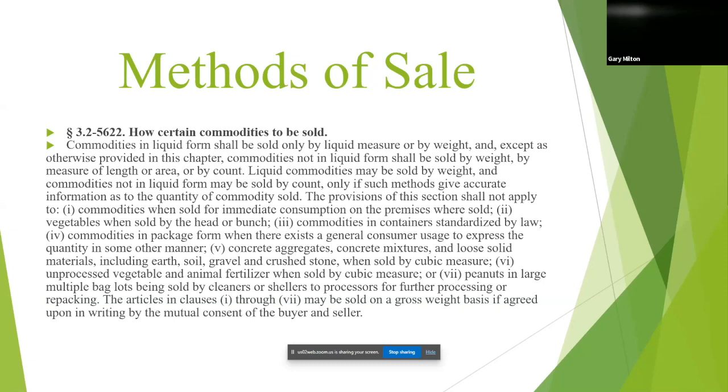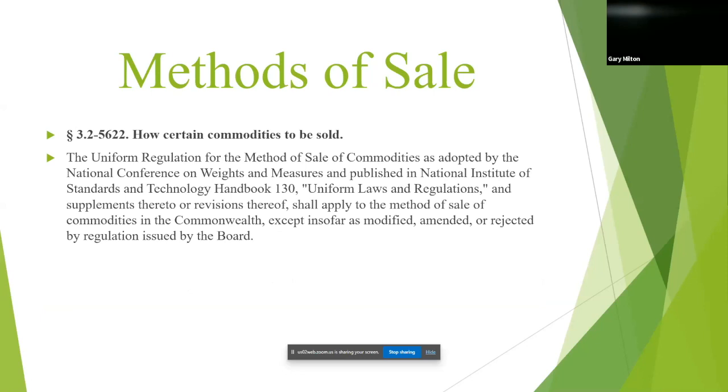Different commodities may be sold multiple ways. One thing I'll use as an example will be apples. Apples can be sold by weight, by count, or by volume. Still within that regulation, the uniform regulation for method of sale of commodities, that's adopted by the National Conference on Weights and Measures and published in the National Institute of Standards and Technology Handbook 130, which our office uses for regulatory enforcement.